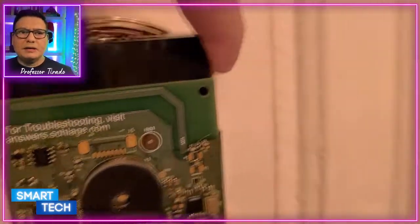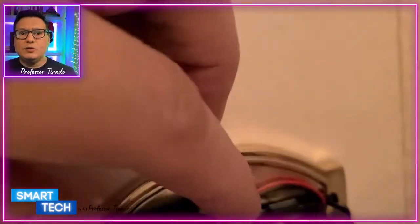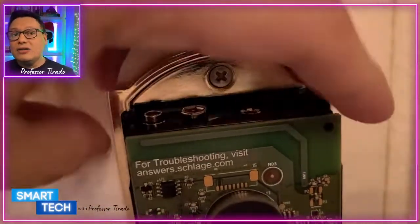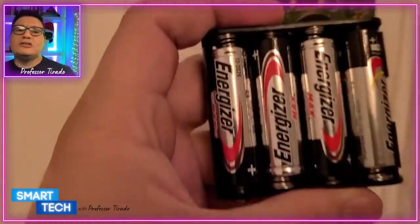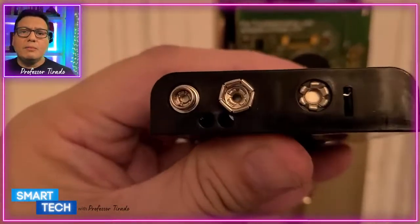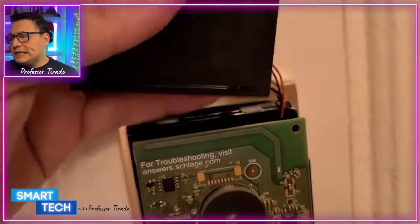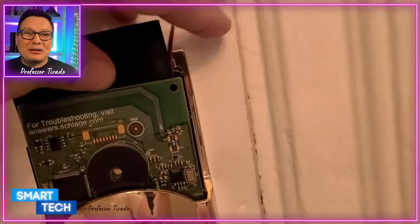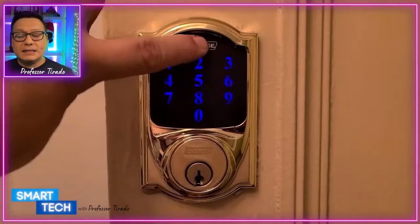Now, the way this one is powered is with 4 AA batteries, and that's what you're seeing right now that I'm taking out of the device itself. For the key code combination, you can choose between 4 or 6 digits, so you can give the combinations to as many people as you want. Through the app, it can also track when particular individuals have entered the home. There are a few others on the market, but I've been using this one for quite some time because it allows me to not have to use keys anymore. It's completely keyless. And in case you forget your key code combination because you were out a little late, you do have the ability to use the key to access your home.